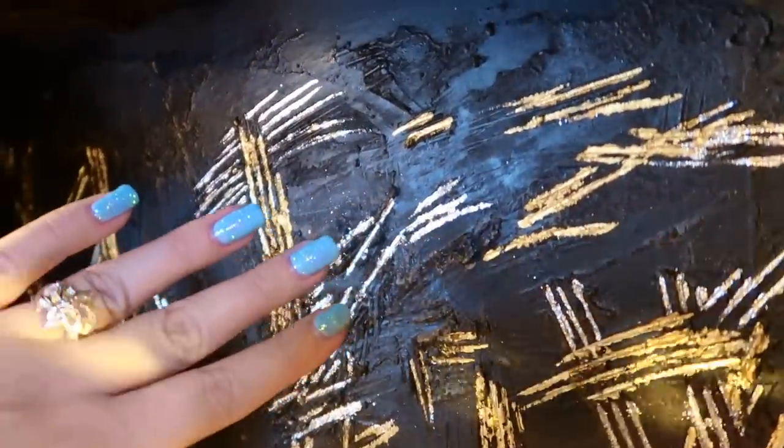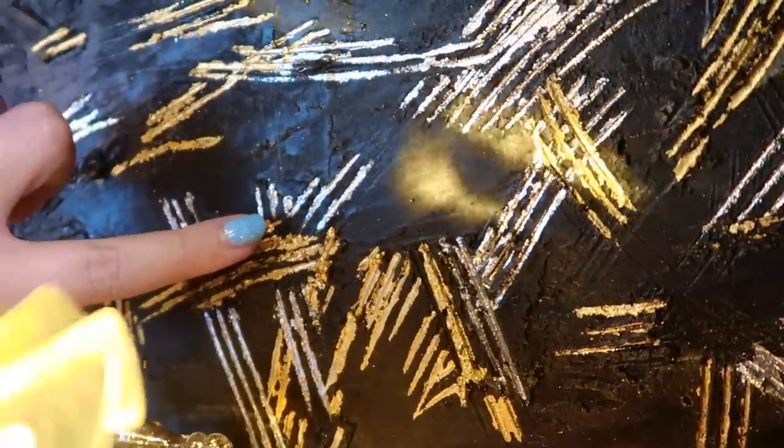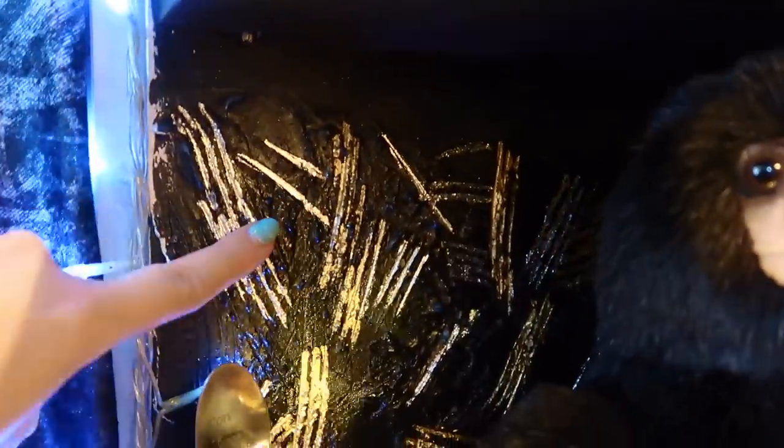But then once the polyfiller dried, which took over a day, I got real silver and artificial gold leaf, and I literally did every single scratch with either gold or silver individually. It took me 2 weeks to do the entire shelf with gold and silver scratches. So not only have we got the real look of the Lestrange vault with the scratches, we've also got the gold and silver that may have been created by a Niffler. So he could have created those scratches.